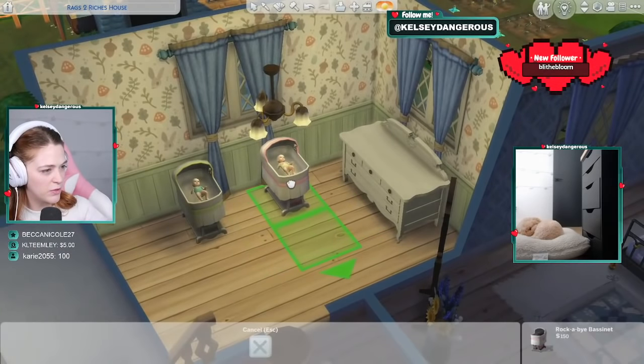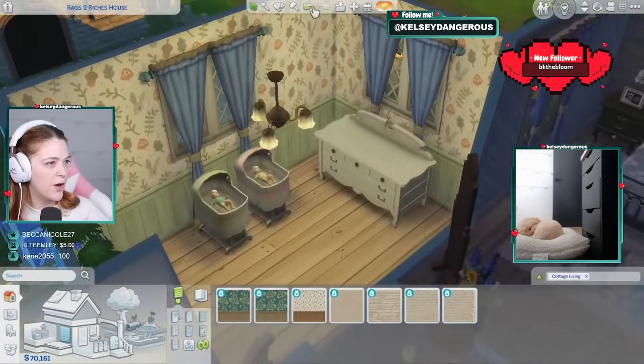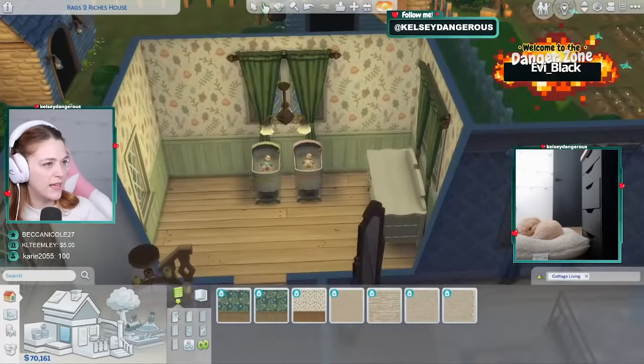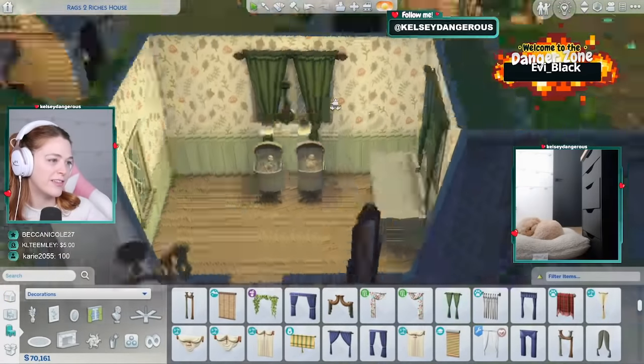Although, maybe we should put them here. I don't know. I'm kind of just annoyed that I didn't get to choose the color of it. Maybe we'll put the curtains here as well. Although it's a little off-centered, so maybe we won't.